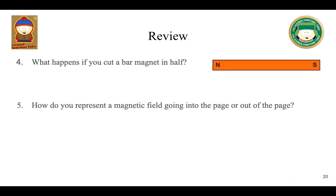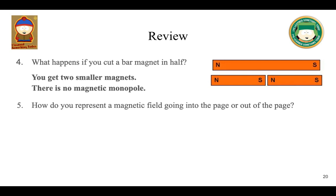So what would happen if you cut a bar magnet in half? Do you end up with a north piece and a south piece? No, of course you don't. You end up with two smaller bar magnets. Each one has a north and a south. This is because there is no magnetic monopole. You can't separate the poles of a magnet the same way you can separate positive and negative charge.